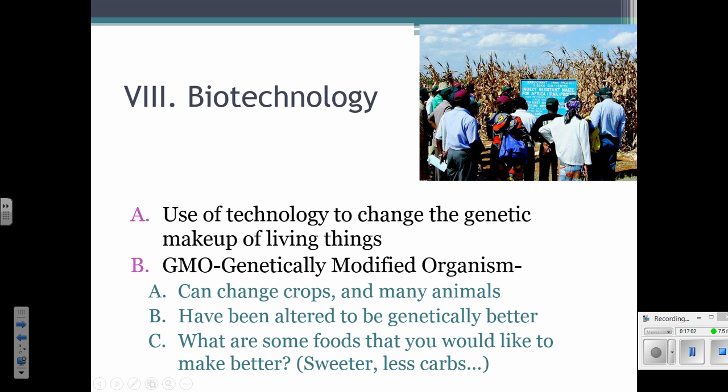Some of them that are not really debated a whole lot is GMOs. These are crops and animals that can be manipulated to be whatever we want them to be. So for example, in South Dakota, we have Roundup Ready corn everywhere. And basically what that is, it's corn with a gene inserted so that when we spray a crop with Roundup that kills the weeds, it doesn't hurt your corn. So the corn doesn't die from the herbicide.